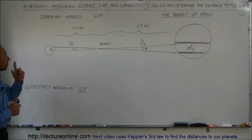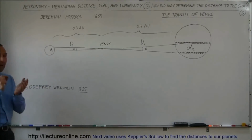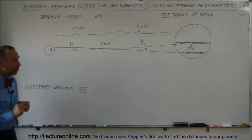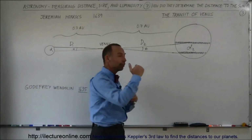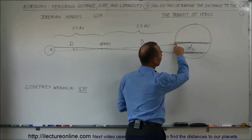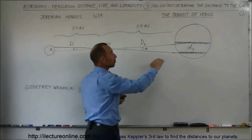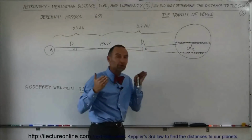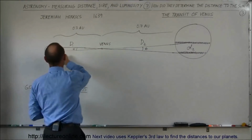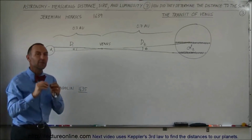But then, back in 1639, an astronomer from England, Jeremiah Horrocks, figured out that by using the transit of Venus across the disk of the sun, he should be able to figure out the size of the sun or the distance to the sun. What that means is, every once in a while, when the sun and the Earth and Venus are aligned in the right way, Venus will travel across the disk of the sun. And depending upon where on the Earth you are, Venus will travel at a different location across the sun's disk because of your relative angle between where Venus is, where the Earth is, and where the sun is.